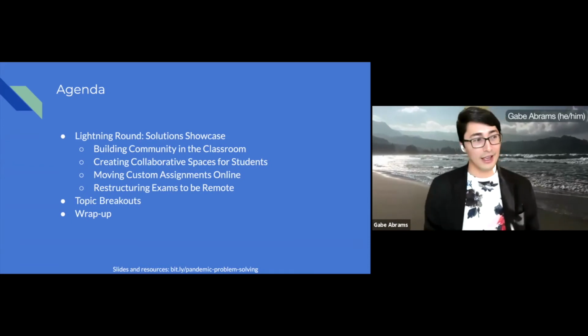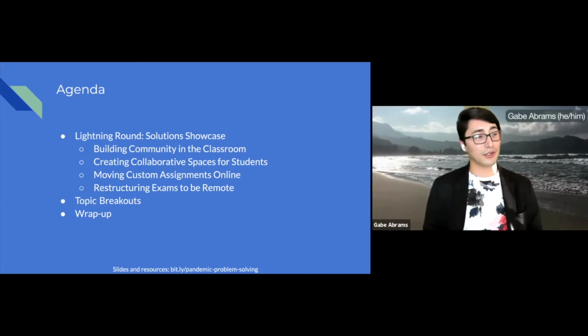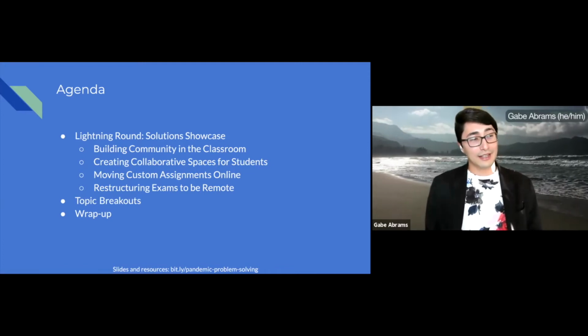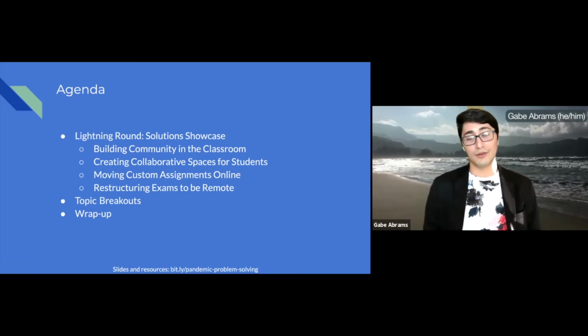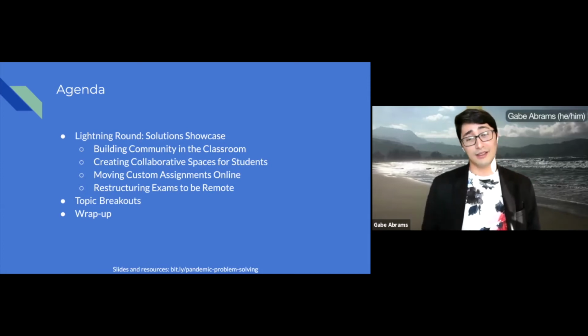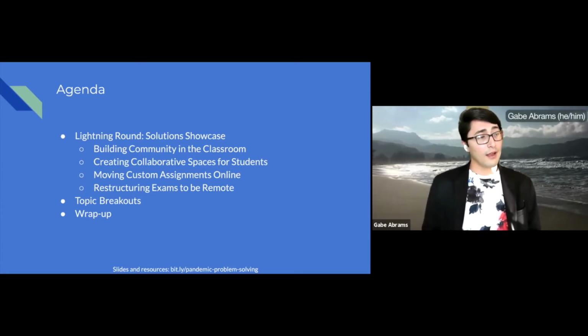The first half is going to be lightning rounds, where we're going to showcase some of the solutions that people have brought forth in these interesting, exciting, and challenging times. And then the second half of this session is going to be topic breakouts, where we'll divide up into groups and discuss the different topics that we went through, sharing ideas, sharing experiences, challenges, and some of your own solutions to these same challenges that we're talking about.